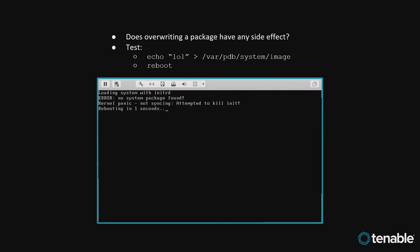When I figured this out, I was wondering what would happen if I overwrote one of these files. So I had a silly experiment where I just echoed LOL over the system package. The system package, again, is the one that contains all the basic Linux-y stuff, like slash bin, slash lib, slash exe. So I overwrote it, and I rebooted. And I was actually met with this error message. You can see it says, no system package found. And then it went into infinite reboot.